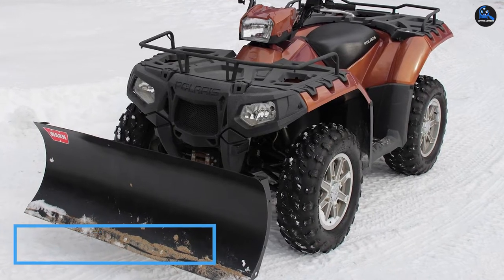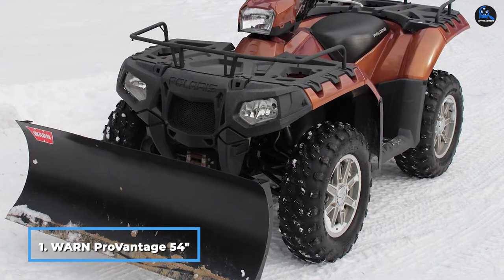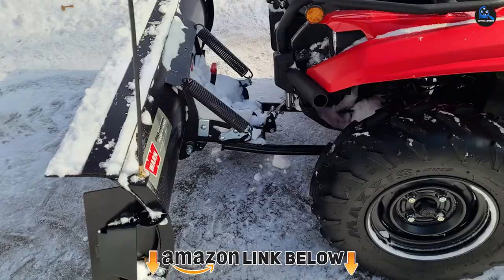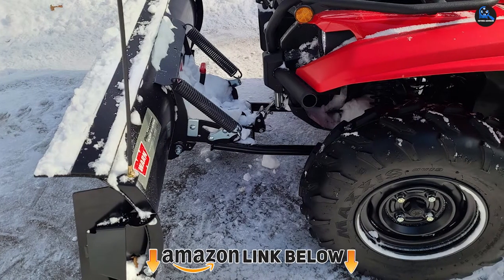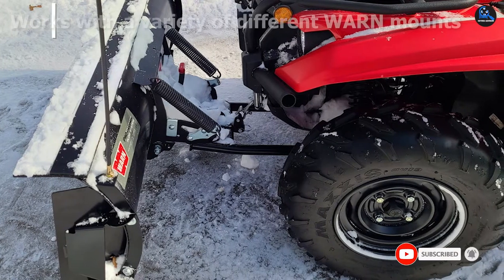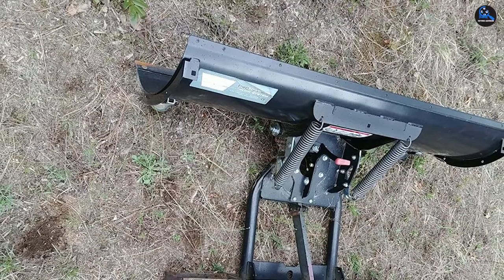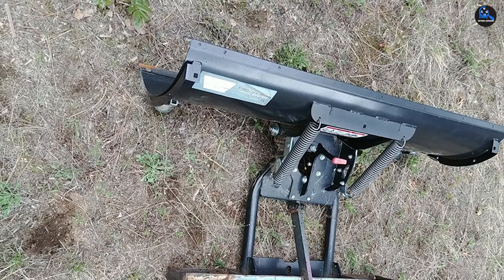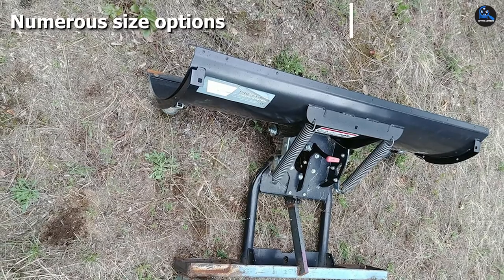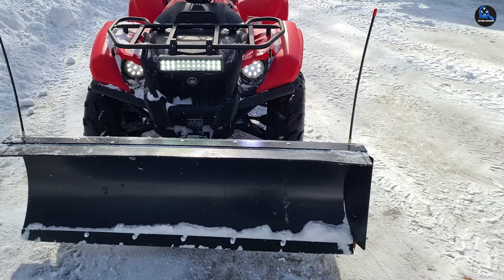At the first position of our list, we have the Warn ProVantage 54 straight plow blade. Sturdy construction and several size options make this plow blade from Warn a great option for a variety of plowing jobs. The blade consists of 12-gauge steel and includes ribbing reinforcement, so it won't bend even under heavier wet snow. With five size options ranging from 54 inches to 72 inches, the blade is a suitable choice for smaller and larger properties. In addition to its heavy-duty construction, the blade is designed to tilt forward when impacting an immovable object to prevent damage to the blade or ADV.